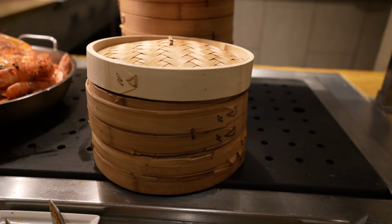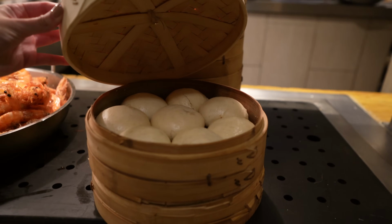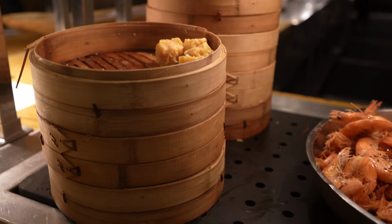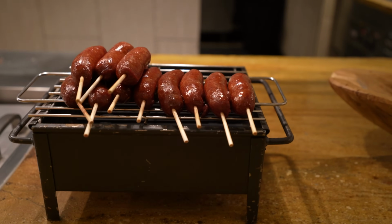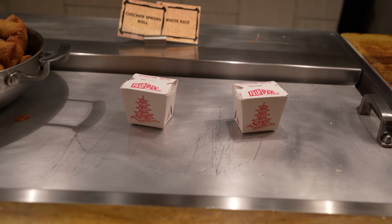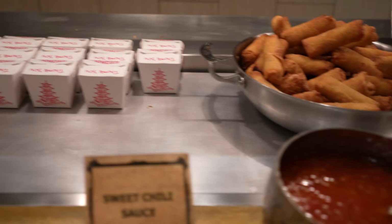Alright y'all, so we're starting on the Asian side. So this is the pork char siu bao. Right here, the baos. Salt and pepper shrimp here. And the shrimp su mai right there. Ooh, so this is something new. I haven't seen this here. So this is the Longanisa sweet garlic sausage. Got the rice, chicken spring rolls. Ooh, it looks extra fried. Got the sweet chili sauce.